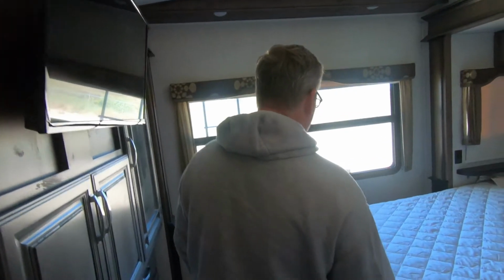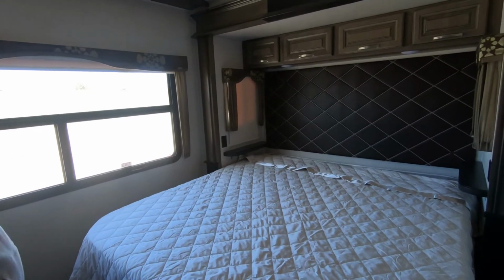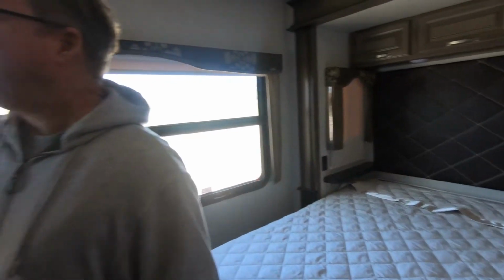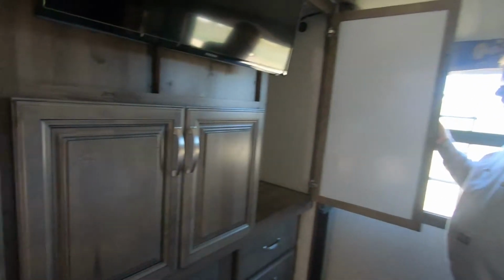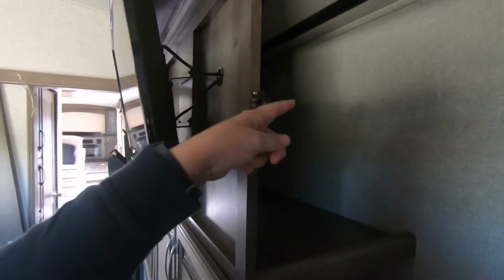Oh, this isn't too bad. No, this is. Oh, it's bouncy. So, well, it's probably not got the supports down. Yeah, they're probably not down. This is quite a bit of storage. Wow. Yeah, and it goes all the way through, even behind the TV. Oh wait, that's interesting. It goes all the way through. So that's your hanging closet. But you're still limited by what you can hang right there. But that is interesting.